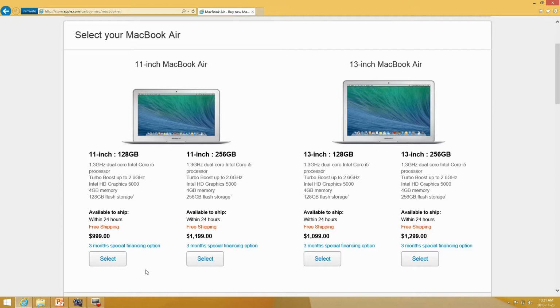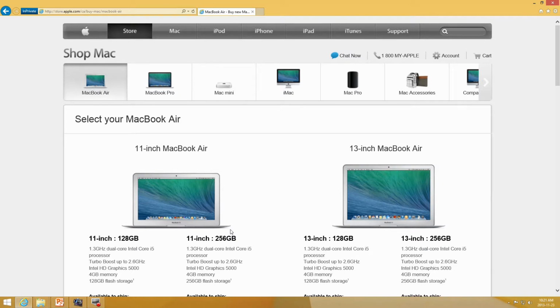So the prices are good if you're a student or you're working in an education environment. Of course, mind you, these prices will be higher by $200 if you are buying a regular computer. So for that reason, again, the MacBook Air would be a good choice. That's it for now.